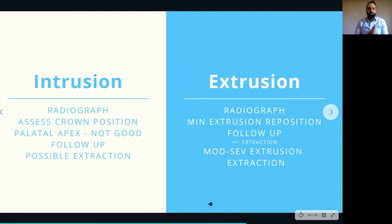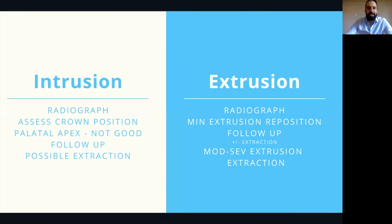So the next two injuries, intrusion and extrusion. I'll start with extrusion first. It's quite simple, quite easy. The tooth has kind of popped out of its socket. You take a radiograph and you see that now there is an apical space, apical to the actual root tip. And what this means is that it's come out of its socket a little bit.